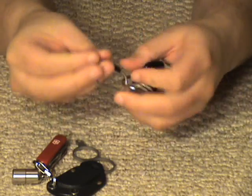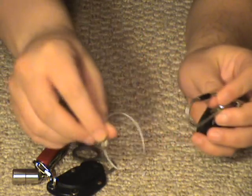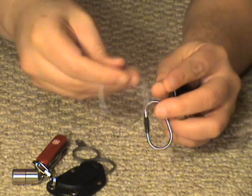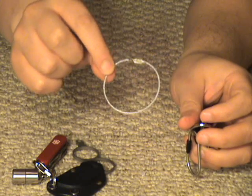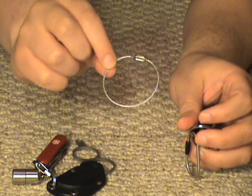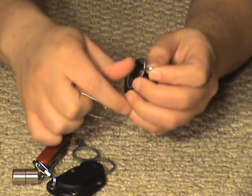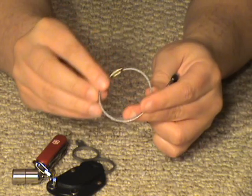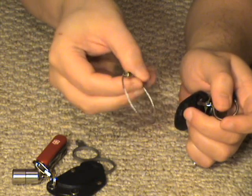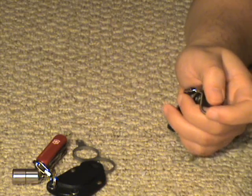And instead of this, you can also use this item right here, which is the same thing, but it's flexible, and they have these at countycom.com. A lot of people already have these, and I'm just using this one because it's a little bit smaller, but these are good too, and they're very cheap. I think these are like literally $2.